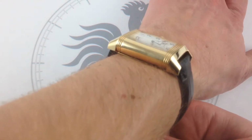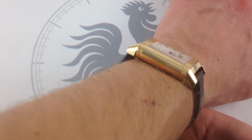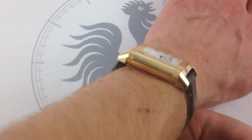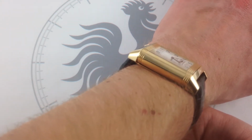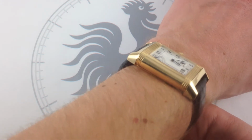Now, ergonomically, the Reverso's redeeming trait is that the back is completely flat. So it will sit on anything from a semi-round to a completely flat wrist. If you've got an oval profile like me, good to go. If your wrist is completely round like a baseball bat, I could see you having problems, but at the same time, if your wrist is that big and thick, the XGT case is probably your option if you want to go with a Reverso. So consider it.